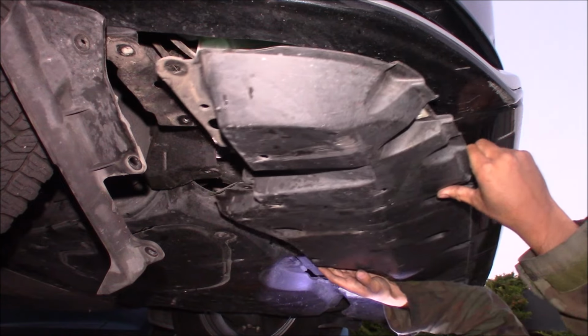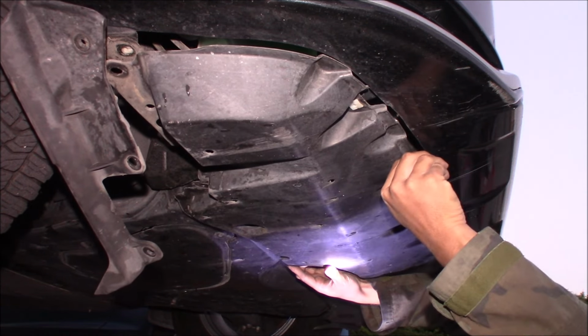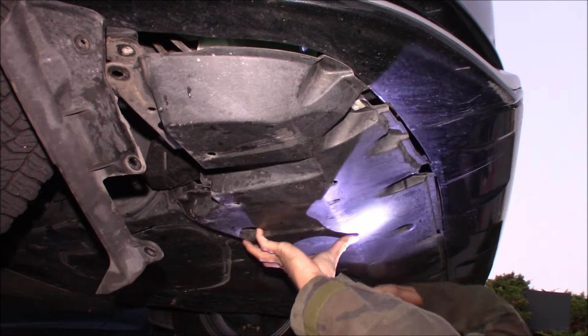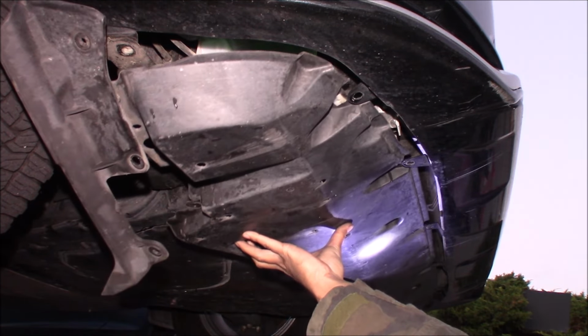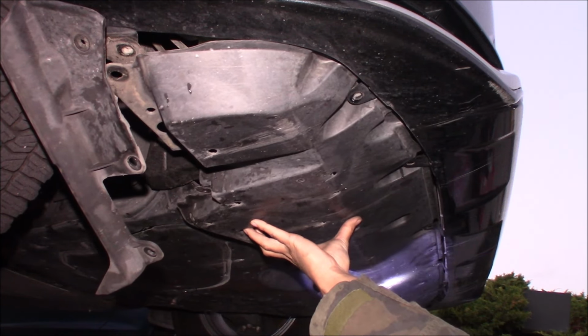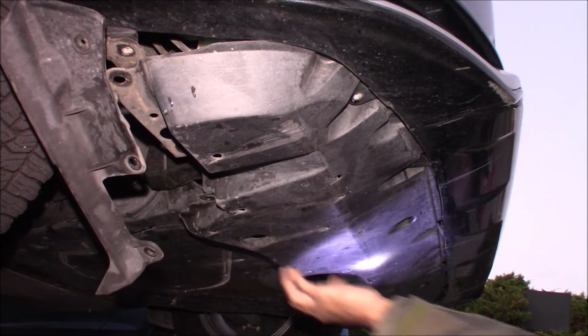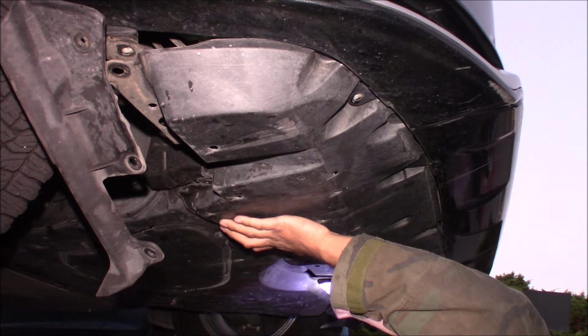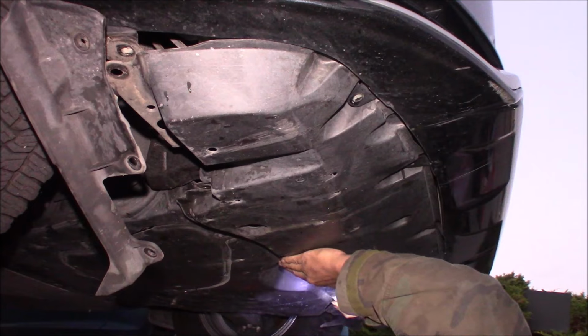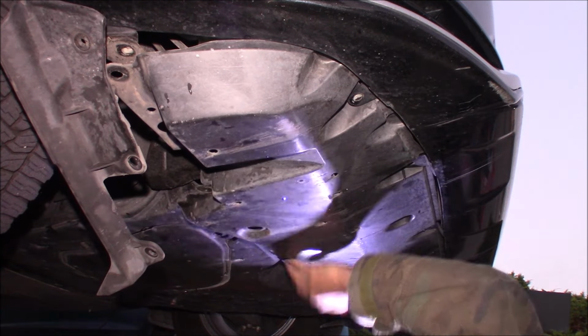I made sure and cleaned it up. Okay, I think it's got to go. You've got to slide it under the lip of the bumper, okay, guys? So it's got to go forward like this, all right, until you can see it line up with the bumper tabs, and then you can just put the bolts back in.